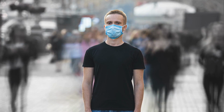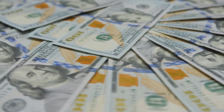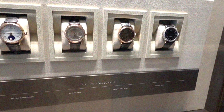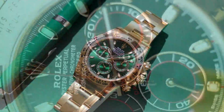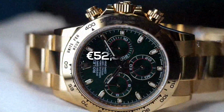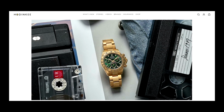During the recent economic crisis and recession, there was a time when some selected Rolex watches went way above and beyond in price, some even costing twice the amount required to get one on a normal purchase. Examples of these increments a year ago: a pre-owned 18-karat gold Rolex Cosmograph Daytona with a green dial, nicknamed the John Mayer, was selling for around 52,500 euros on the Hodinkee shop, a top online retailer of timepieces.